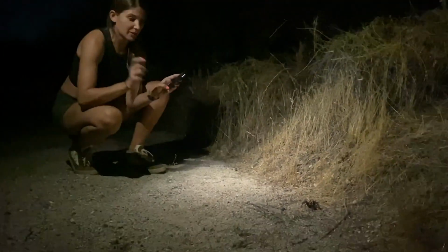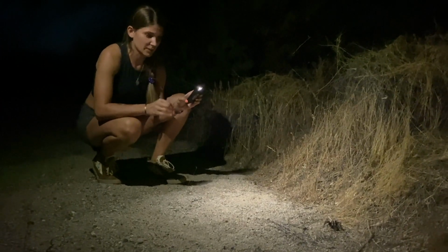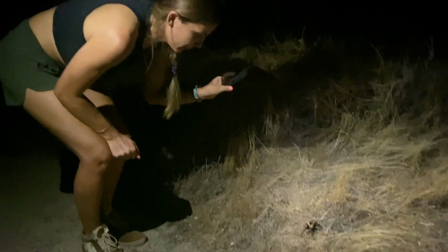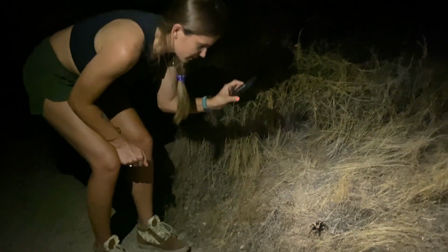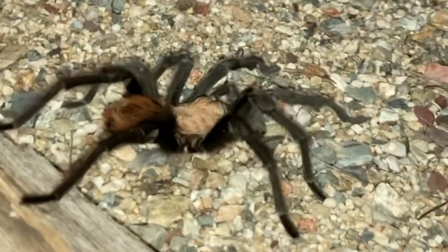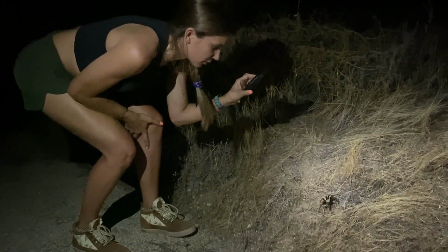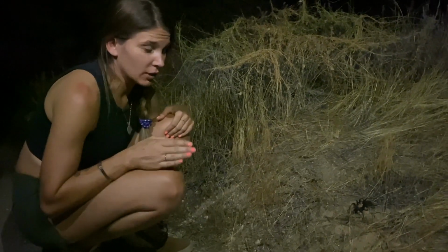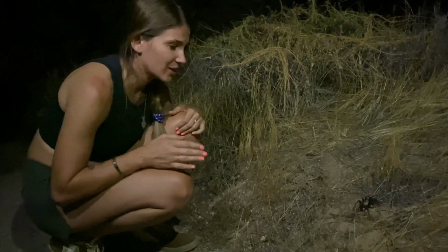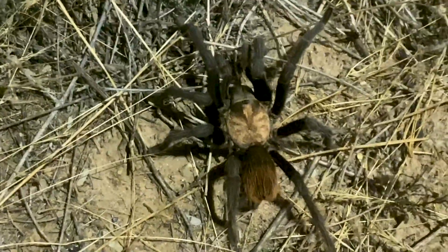Wow. This is a Mexican blonde tarantula that lives here in the Sonoran Desert. They're really sensitive to vibrations, so I'm gonna try to sneak up on it. But I wanna be super careful because they have these hairs on the back of their abdomen that they take their back legs and try to shoot out at soon-to-be predators behind them. So I can't believe how close I'm able to get to this tarantula. And I think it's a male because the abdomen's a lot smaller. Females have a bigger one.